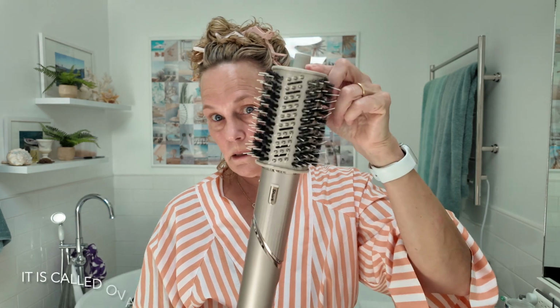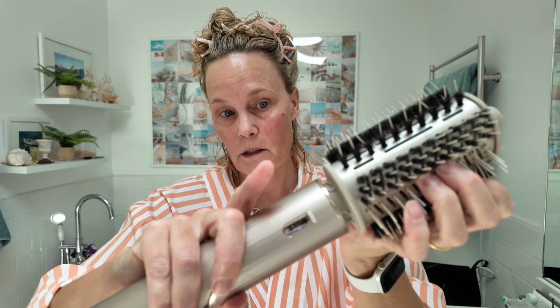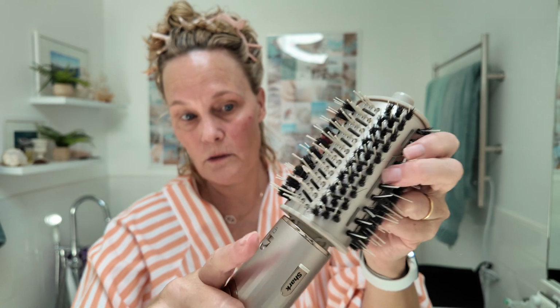Okay, so for today I am going to use the straightening wand attachment, and it unclicks like this. You put it in, it has these little hooks right here. I don't know if you can see that, and you just want to click it into place. So I'm going to blow this dry, and I'm going to put it on time lapse, so it's going to go quickly and you don't have to watch me do my hair for 20 minutes.